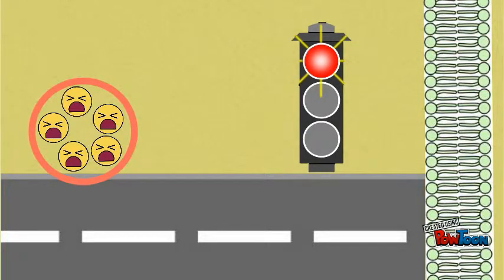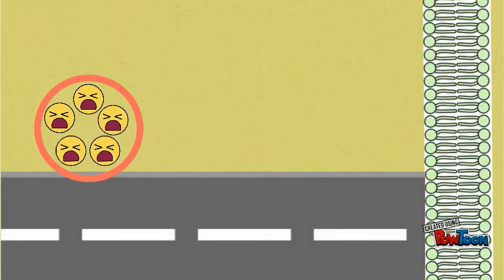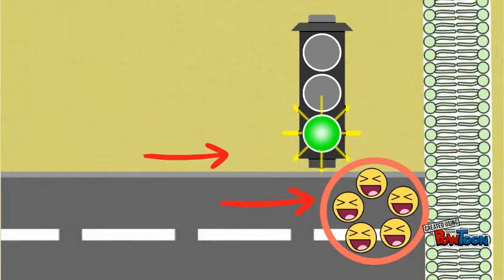They must wait for the correct signal before they can exit the cell. The signal to exit the cell could be an action potential, hormone, or other external signal. Once the vesicle receives a signal, it gets a green light to leave the cell and carry on its journey.